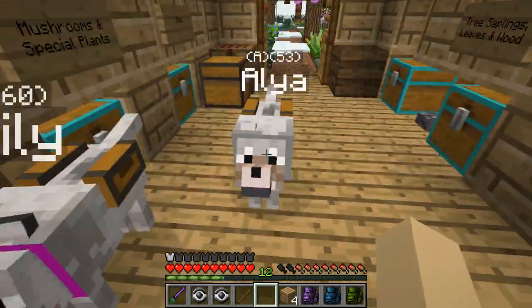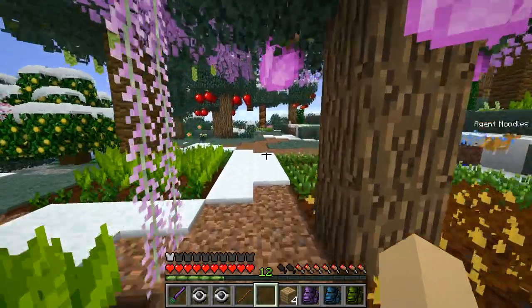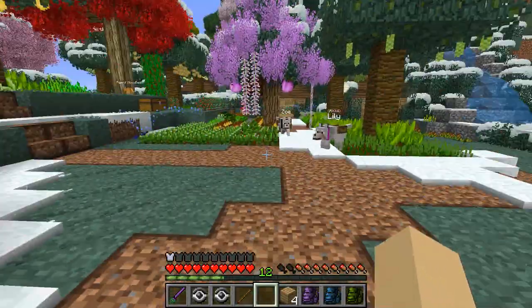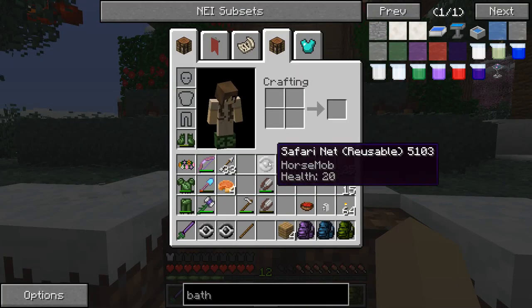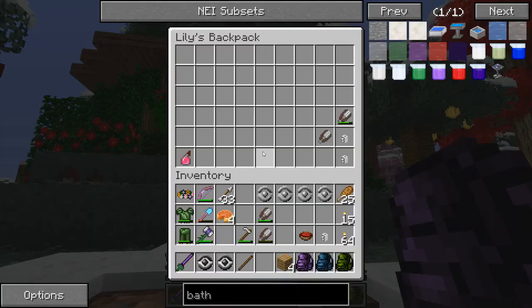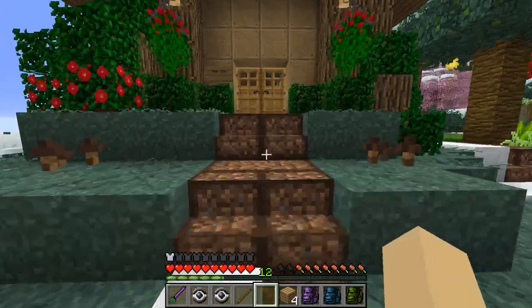So this is an opportunity, Alia, Lily, to actually spend some time studying what it would look like to have an underwater river area. So this is going to be pretty cool. All right, so I think we're pretty much set to go. I just need to put these away, pick up some more reusable safari nets, fill my backpack up with that. Let's see, we've got those, get some food. All right, let's do this.